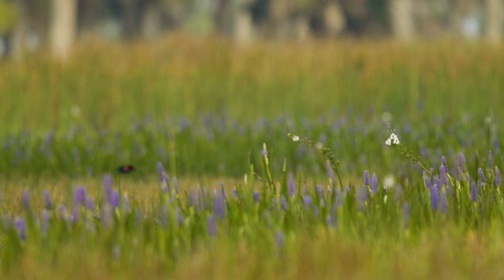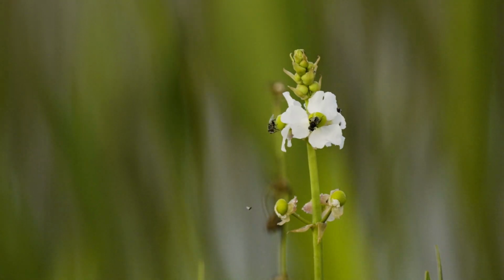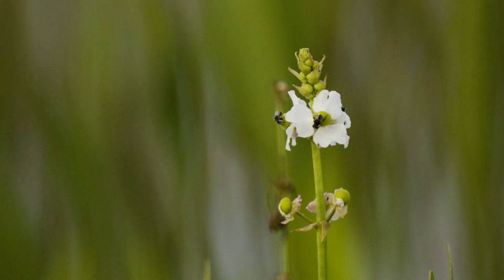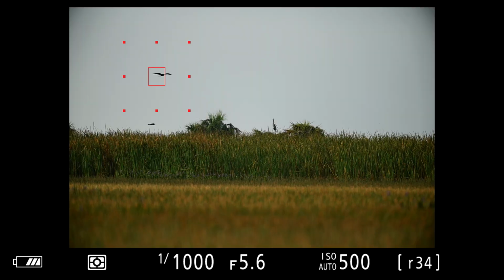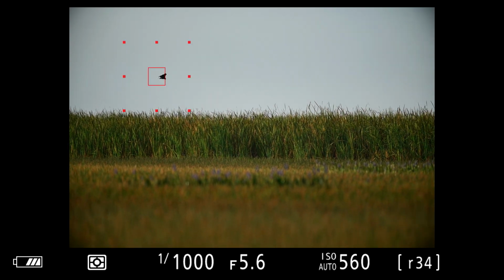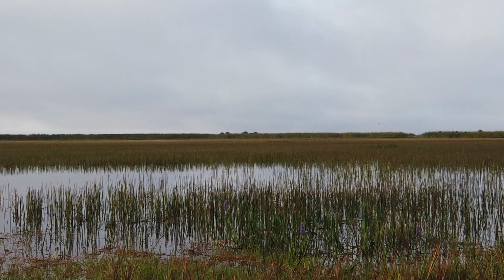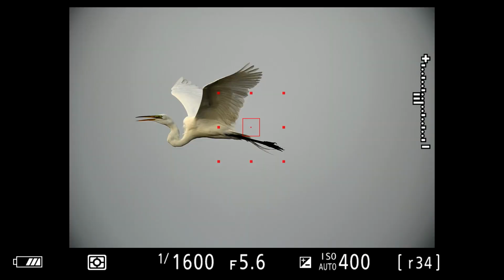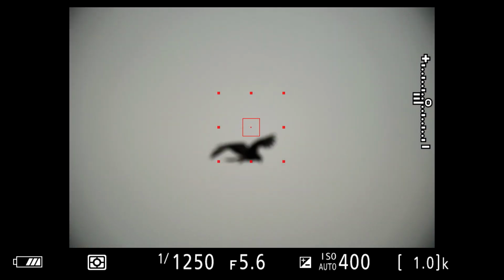You can see even when the snail kites weren't flying really close or at all, there was always something to watch. It's Florida. There's always something down there. It's the best. The lovely sounds of the egrets.